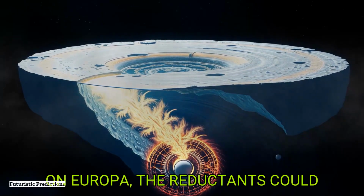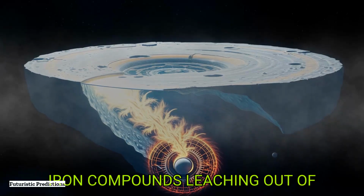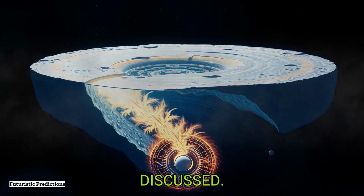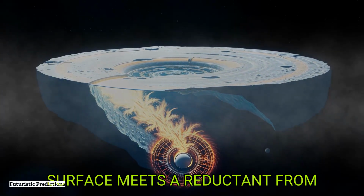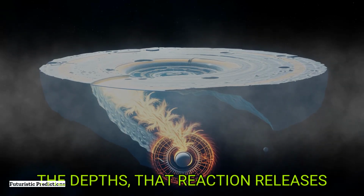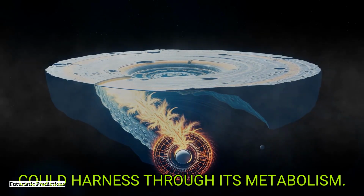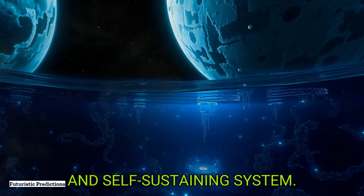On Europa, the reductants could be minerals like sulfides or iron compounds leaching out of the rocky seafloor from those very hydrothermal vents we discussed. When an oxidant from the surface meets a reductant from the depths, that reaction releases energy that a hypothetical microbe could harness through its metabolism. This creates a breathtakingly elegant and self-sustaining system.